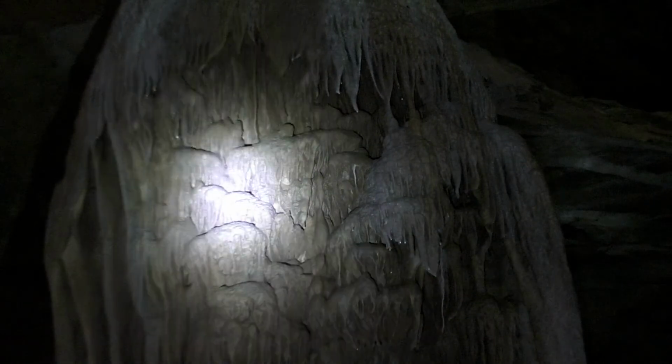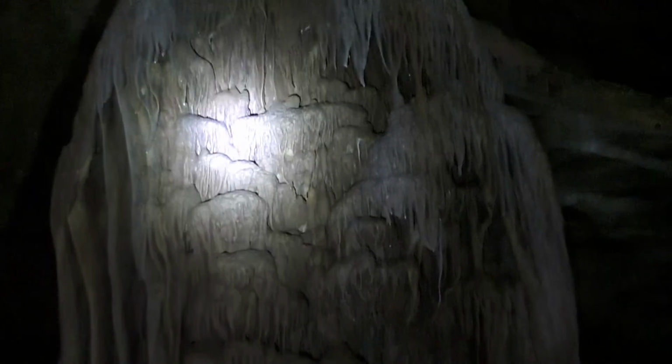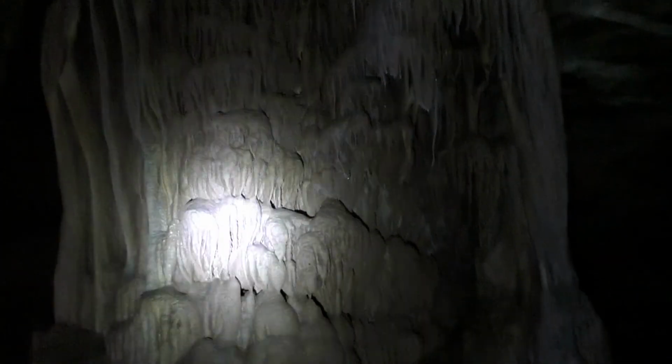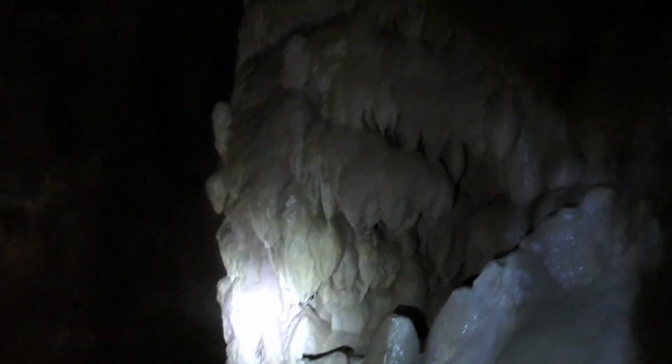This is the largest formation here. 5 million years old. It's 40 feet tall. 25 in circumference. That's a big one. Yes, it is.